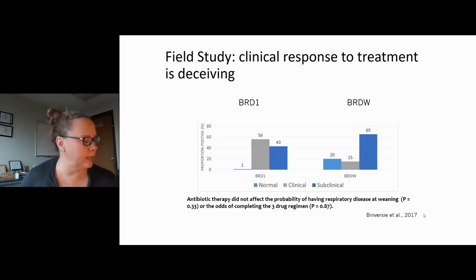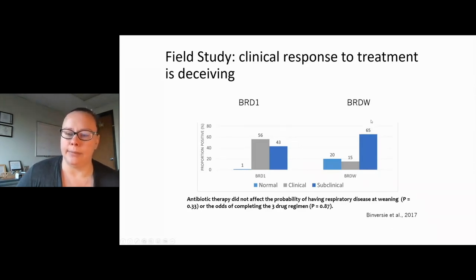This is a field study where we really showed the same thing. These calves were scanned twice a week, every week until about 52 days of age. When they had their first bout of respiratory disease, a little more than half of them were clinical, a little less than half of them were subclinical. By the time they got to weaning, only 15% were clinical now, but we had 65% of the calves that were still subclinical, despite being treated.